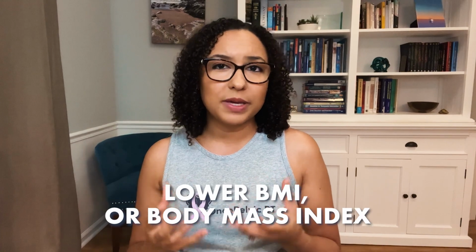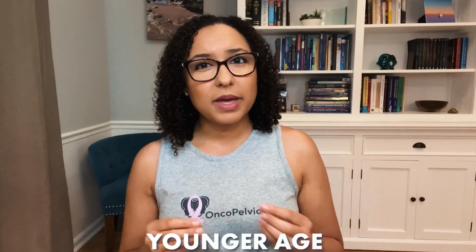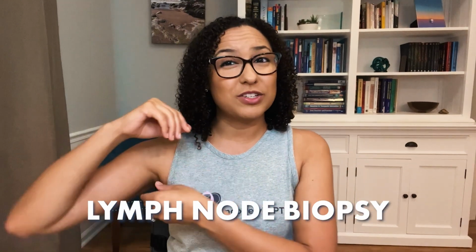We aren't sure why it happens with some people and it doesn't happen with other people, but some risk factors include a lower BMI or body mass index, a younger age, and some research has found that it may also happen more often with people who have more extensive lymph node surgery called a lymph node dissection, which is where they remove the majority or all of the lymph nodes in the axilla. And that's compared to somebody who has a less extensive surgery called a lymph node biopsy, where they just take a couple lymph nodes out of the axilla region. Now, although this has been found in some studies, it is still debated if there is truly a higher risk with getting cording if you have a more extensive surgery.